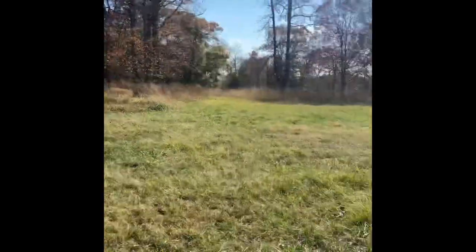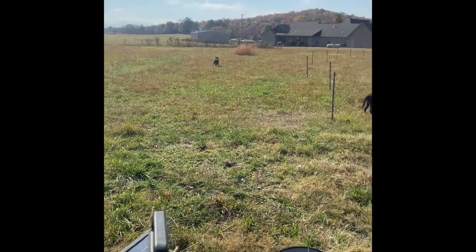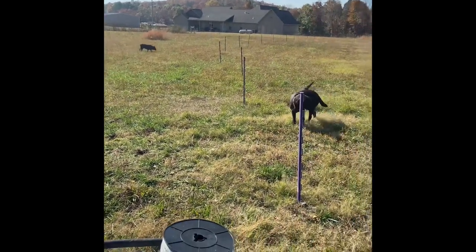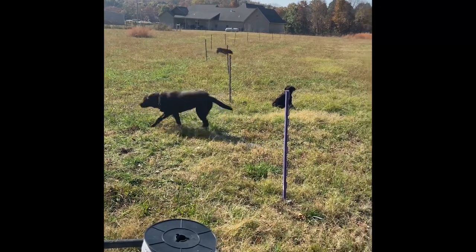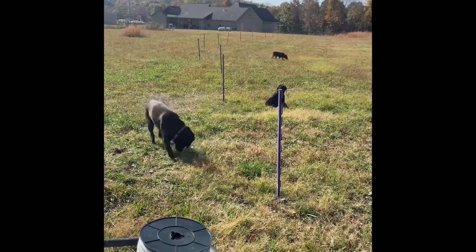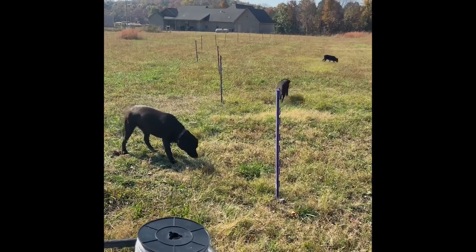Bossy's over there hunting. Rumor's standing guard for something that she smells. But anyway, they're out here enjoying the beautiful breezy morning that we're having. It's already up to about 70 degrees. It's gonna get to 79 today, as I said.